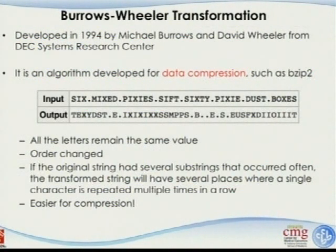Okay. I'm going to take a 10-minute break. And coming back, we'll talk about the Burrows-Wheeler transformation. It's very, very popular right now in alignment algorithms. And the most important ones, Bowtie and BWA, were all based on this.